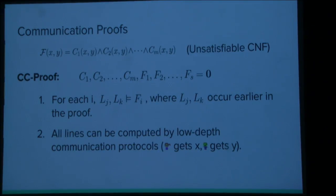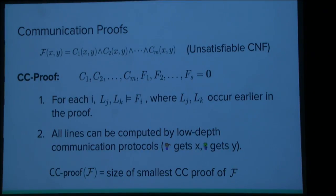And we're going to put a constraint on these lines in that each line can be computed by a low-depth communication protocol. This is the main constraint. Each of these functions, with respect to this variable partition, is deduced from earlier lines, and also has a low-depth communication protocol. I'm dealing with full semantic inference. I'm not putting any syntactic constraint on how we can deduce lines from each other. So in particular, these are not efficiently verifiable proofs. Our lower bounds are actually stronger than that. And I'm going to let CC proof size be the size of the smallest CC proof of f.